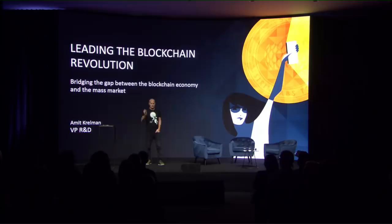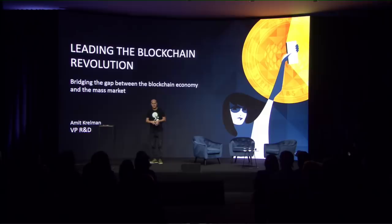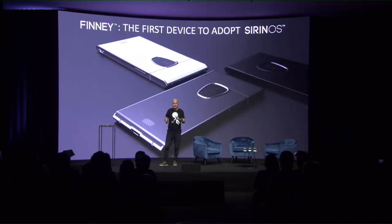Our vision is to bridge the gap between blockchain technology and the mass market. I would like to share with you how the great vision becomes a reality. In order for the mass market to adopt the blockchain, we must control every layer, from the protocol to the user experience. What is the best electronic device that can fit this challenge? As you already guessed, we decided to develop the FINNEY, the first blockchain phone that runs Sirin OS, but this is only the beginning of our execution of the vision.